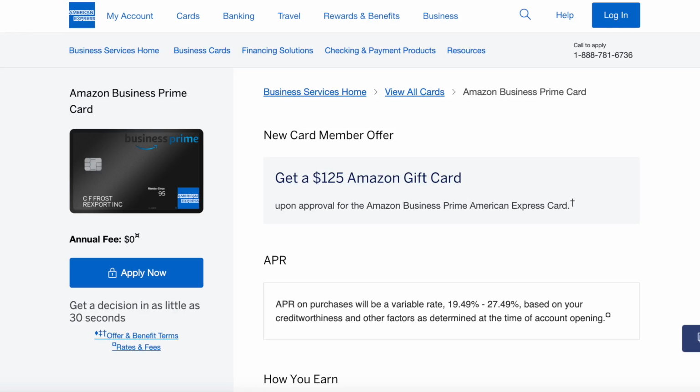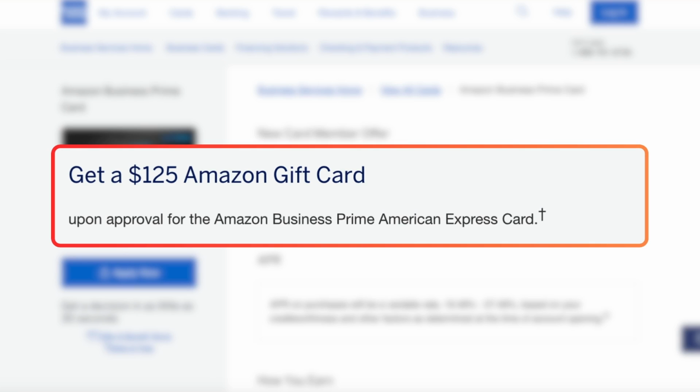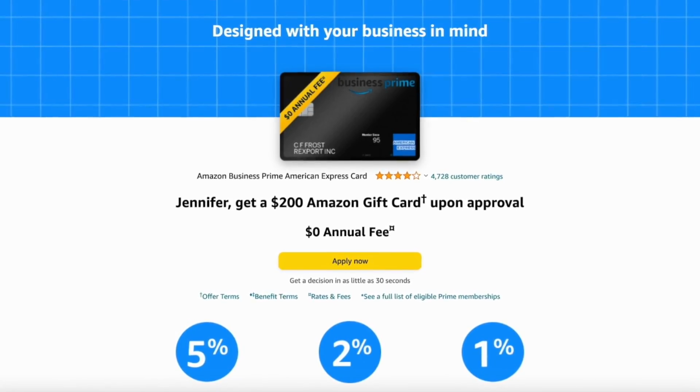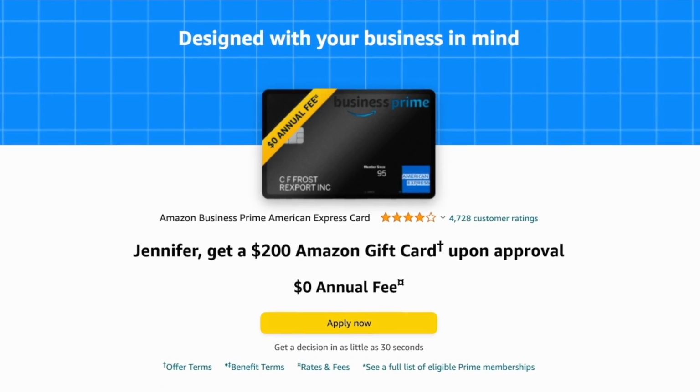And of course, we do have to talk about that welcome offer. If you go to the American Express website or even find this card on the Amazon website, you will most likely see a welcome offer of a $125 Amazon gift card after getting approved for this card. I have been avoiding getting this card for a while because I know that sometimes there are elevated offers out there, and in my situation I was able to find an offer for a $200 gift card, and of course I'm going to talk about that in just a moment after I get through these spending categories on this card.